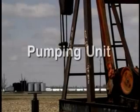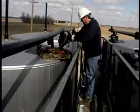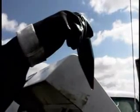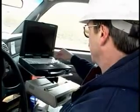Getting up to the surface. Time for the pumping unit. This piece of machinery pumps the oil out of the earth into storage tanks. There, the oil is tested by a gauger who measures and tests the crude oil for water, sediment, and other impurities. He takes a sample from the storage tanks, places it in a centrifuge, and measures those impurities. Some do take it back to the laboratory, but many test it right there in the oil fields.